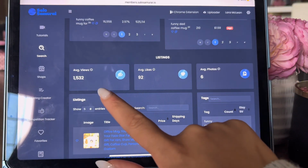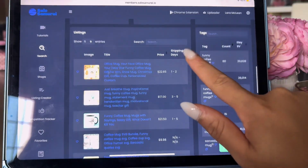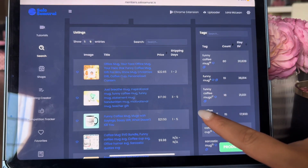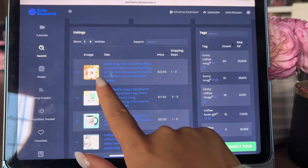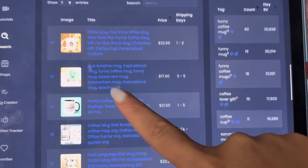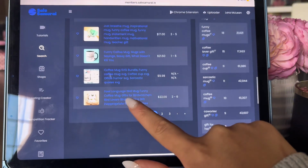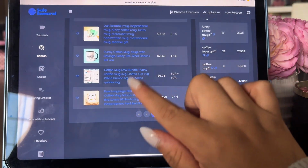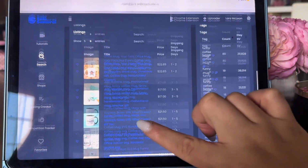So it shows you the average views, the average likes, the average photos, and it shows you tags that are really popular. So these are obviously the tags that you would put in yours, and then it's showing you high ranking listings. So you can see here, there's an office mug, just breathe, funny coffee mugs, coffee mug, foul language. So a lot of ones with swear words and things like that are always fun, but other simple ones are great too. One's for your boss, one's for work, and so on.